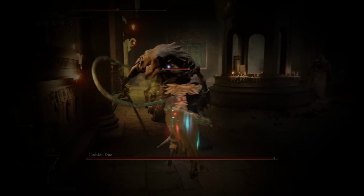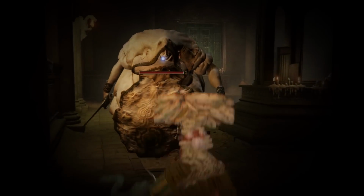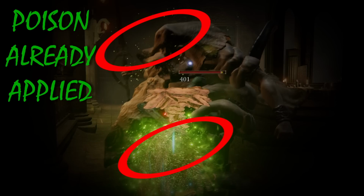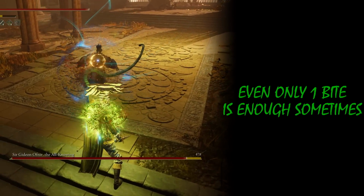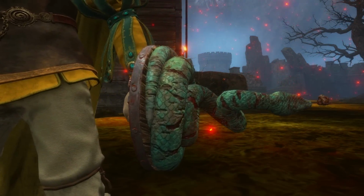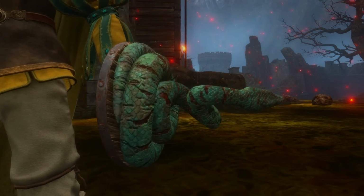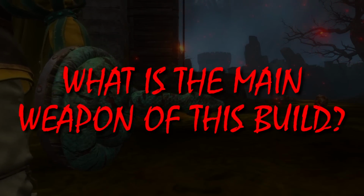But what is actually the main selling point here is that it's a semi-ranged ability that can proc poison really fast. It will usually only take like 2 snake bites versus a lot of bosses in the game to apply the poison, and we can really abuse this mechanic and benefit from it. The Coil Shield, however, is a perfect setup tool and thus will act as a setup for the main weapon of this build. And I see a bunch of question marks popping up above your head. What is the main weapon?